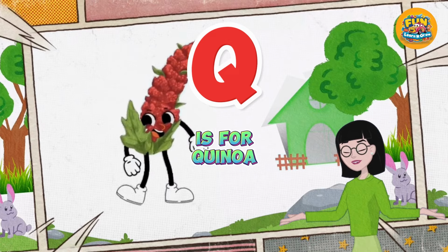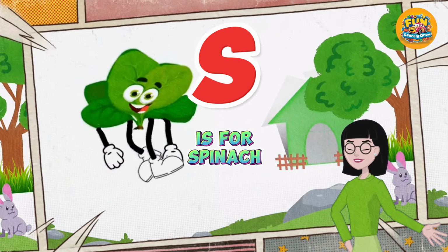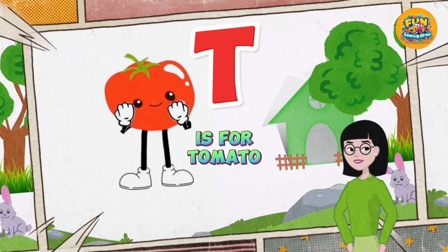Quinoa, a grain that's so great. R is for radish, crunchy on a plate. S is for spinach, packed with vitamins. T is for tomato, ripe and fine like skins.